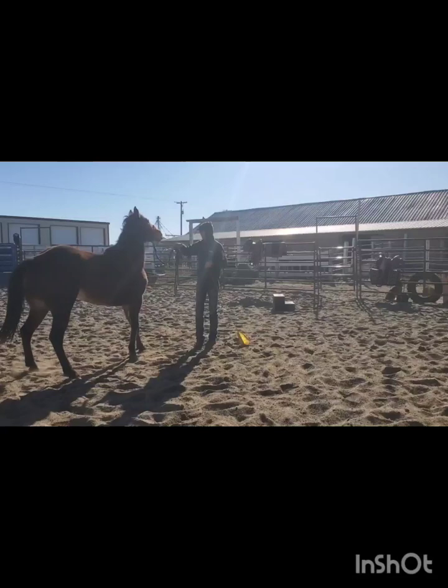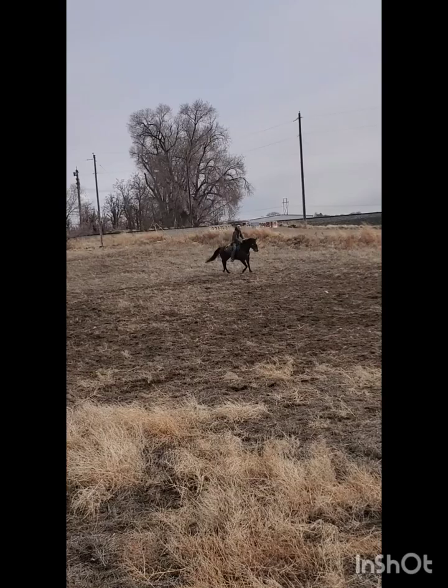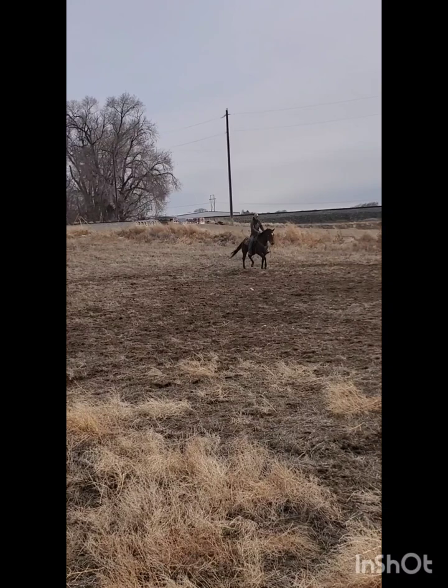The next task is loping in a straight line outside away from the barn. Today I scored Elvia positive 1 because she loped in a straight line but wallowed around a little bit.